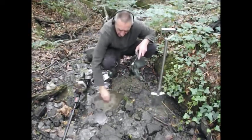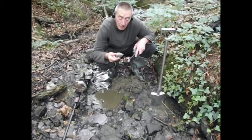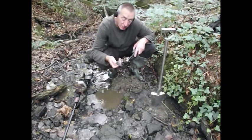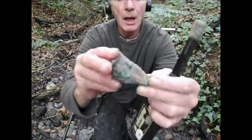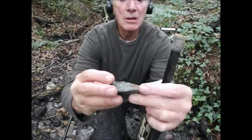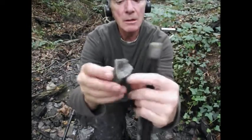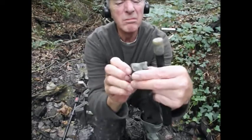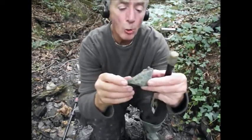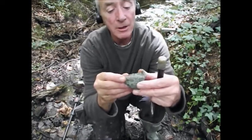It's that. Oops, lost it. Ah, well, it's got a lot of green patina on it. It's big, it's heavy, and it looks a bit like bronze. Let's have a look. You see that? I don't know what it is. It's like pointed, flat there, with a lip on it. Bit curvy there. No, it's not one of them. I wonder if it's an old plough point or something. It might be, I don't know. Anybody got any ideas? Leave me a comment.